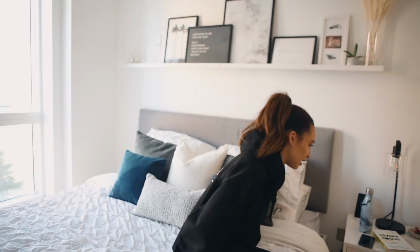I don't have a TV in here and I chose not to have one. I purely only use this room to sleep and rest. I don't want it to be somewhere that I work. I don't want it to be somewhere that I socialise. This is purely what it is meant for, just sleeping and resting.